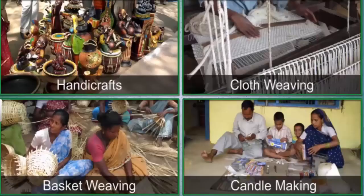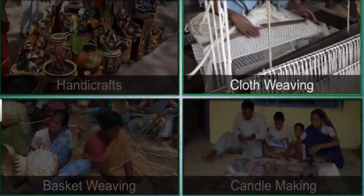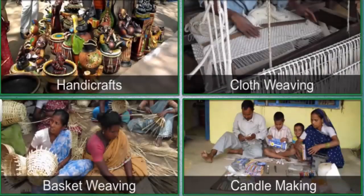Several families in Palampur are engaged in small-scale manufacturing activities like making handicrafts, weaving cloth and baskets, and making candles. All members of the family contribute to the manufacturing activity, and outside labor is rarely hired.